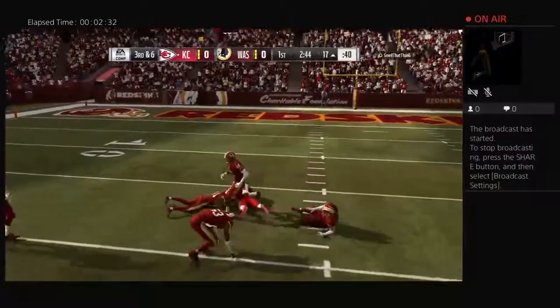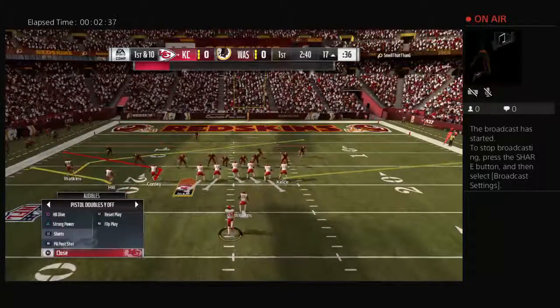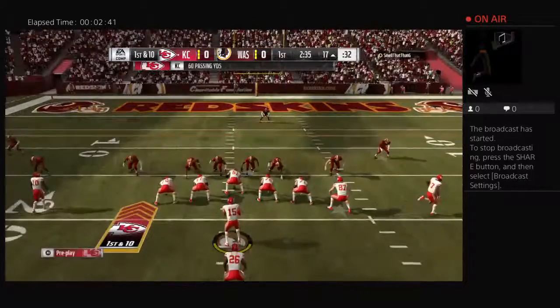And able to find Conley. And they'll wind up getting this one all the way down inside the 20. And they pick up 25 as they convert on third.